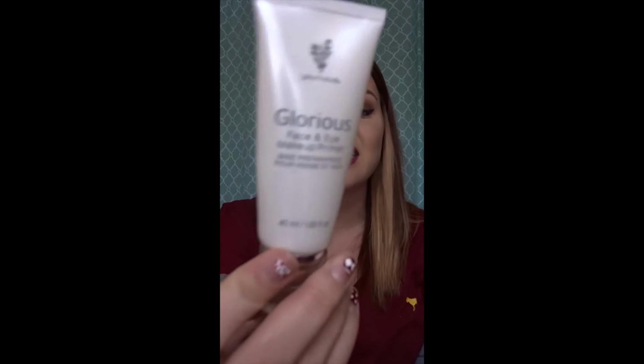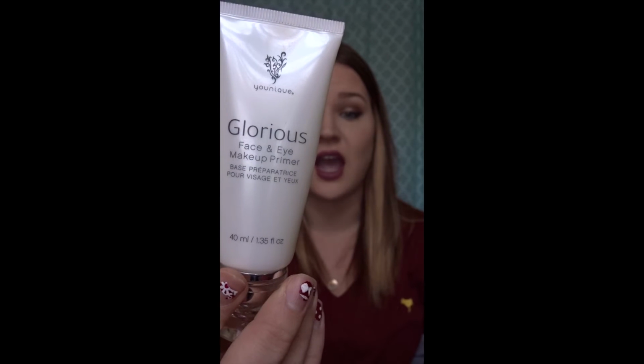Next I'm going to move on to primer. This is the Glorious Face and Eye Primer by Younique, and this is honestly the best primer I have ever tried. I've tried a couple different kinds that I've gotten at Sephora before, but nothing has compared to this. It goes on, it's just so nice feeling on your face. It is moisturizing, at least I think it's moisturizing. It's helped with my dry skin a lot. And it really has helped to keep my foundation in place all day.